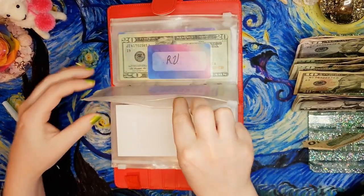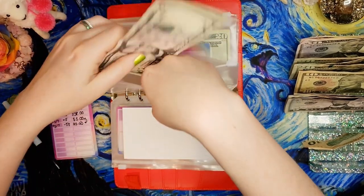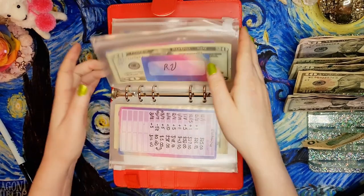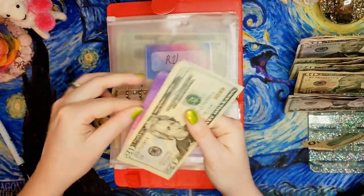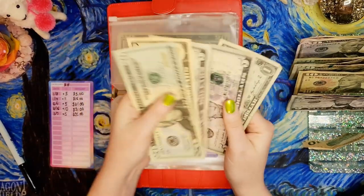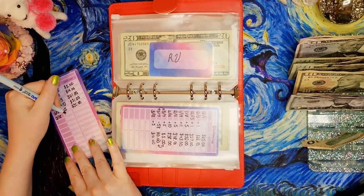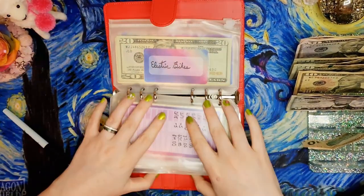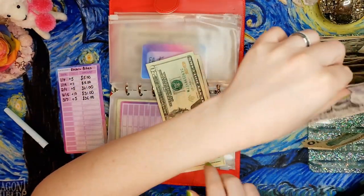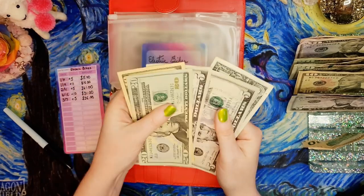The electronics fund. I recently had to take all the money out of here to get a Keurig because my Keurig died. So sad. But today we're adding 5 back in, so now we have 5 and 10. Next is the RV fund, getting 5. $20, $30, $35, $40, and $41 in that fund. That's kind of fun that it's filling up a little bit. Electric bikes, $5 today. Now we have 20, 30, 35, 40, 41.